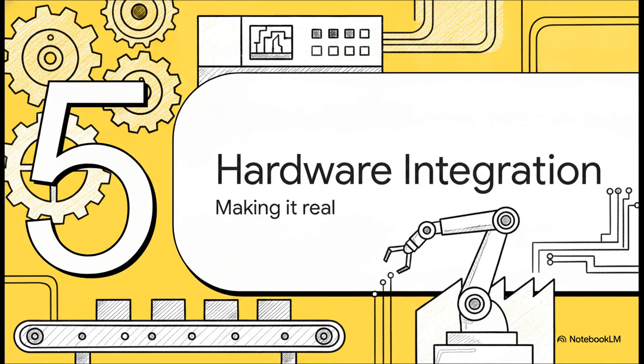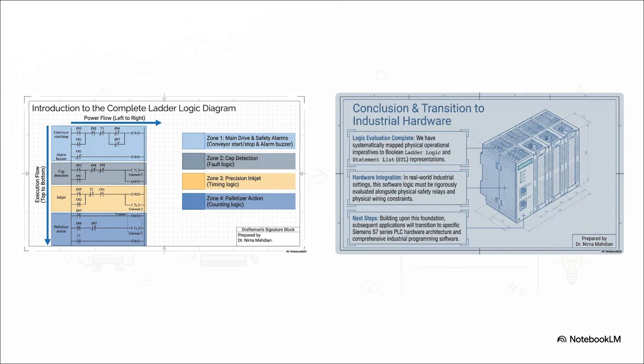Now Section 5, Industrial Hardware Integration. Because making it real means taking all this beautiful software logic and putting it to work in a harsh, physical factory environment. This visual perfectly bridges the gap. The abstract, digital ladder logic on the left gets systematically loaded into the rugged hardware controller on the right, like this Siemens S7 series PLC. This is where the physical wires from our real-world sensors actually terminate, and where the heavy, high-voltage motor relays begin. It's evaluating our digital ladder logic millions of times a minute to drive instant physical action on the floor.